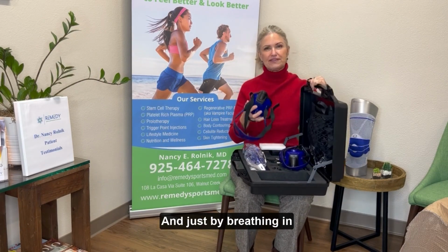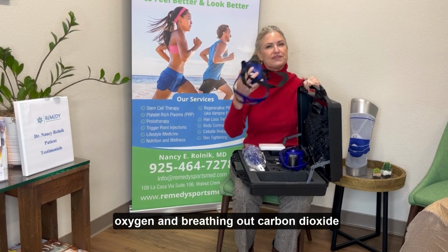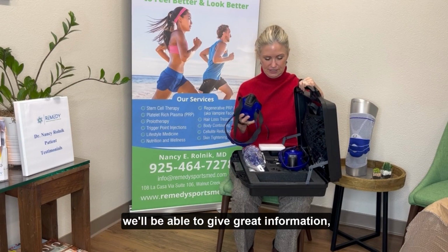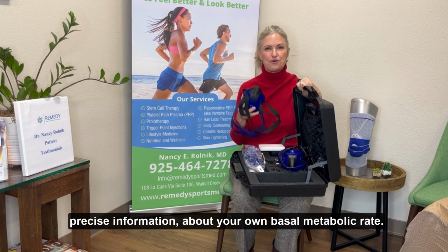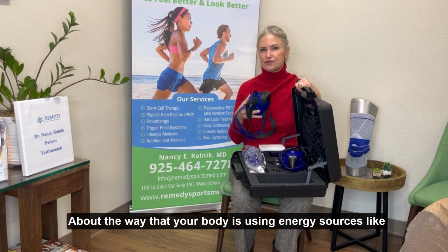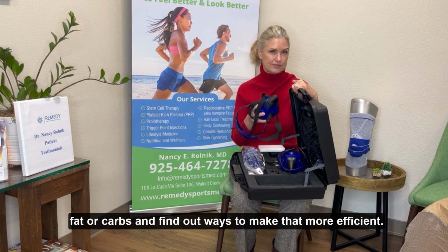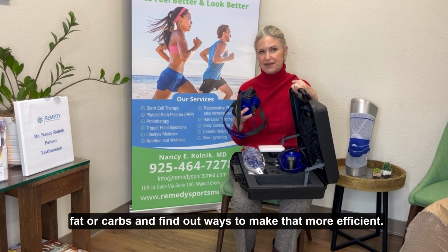And just by breathing in oxygen and breathing out carbon dioxide, we'll be able to give great information, precise information about your own basal metabolic rate, about the way that your body is using energy sources like fat or carbs, and find out ways to make that more efficient.